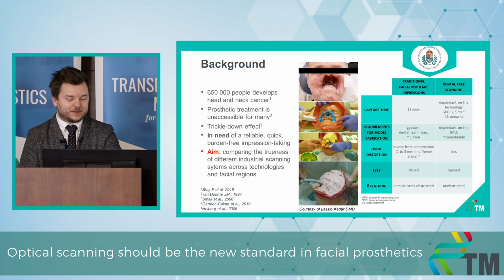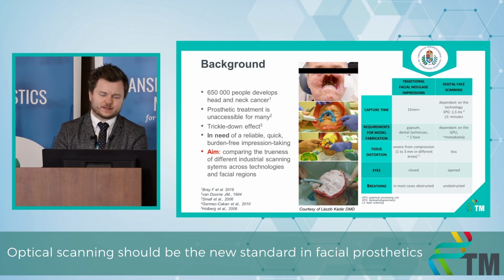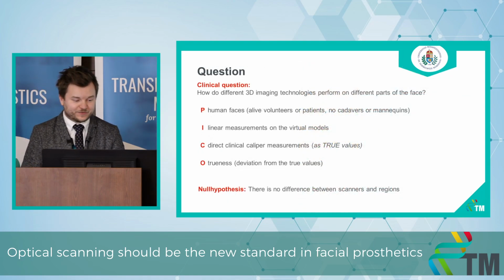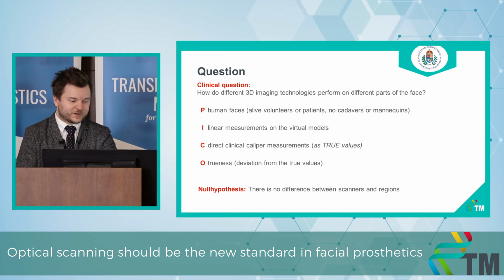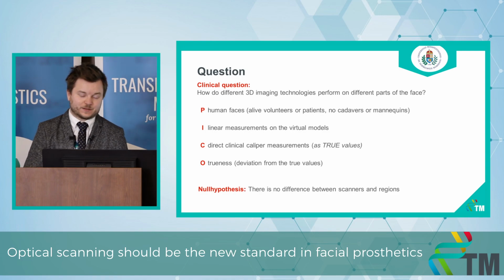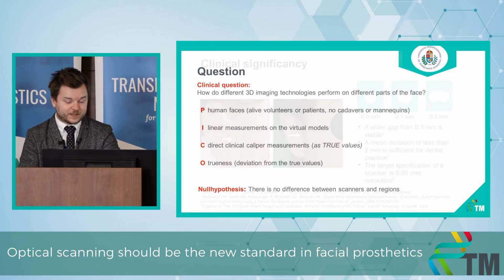The first step of this is simplifying the impression taking of the face by replacing the conventional impression taking technique with surface digitizing. So we are in need of a reliable and quick method for digitizing a face. We have to first validate the accuracy and the trueness of these digital representations by comparing direct measurements taken on the face with virtual measurements taken on the digitized models of the face. Our null hypothesis is that there should be no difference between the scanning technologies and the facial regions.